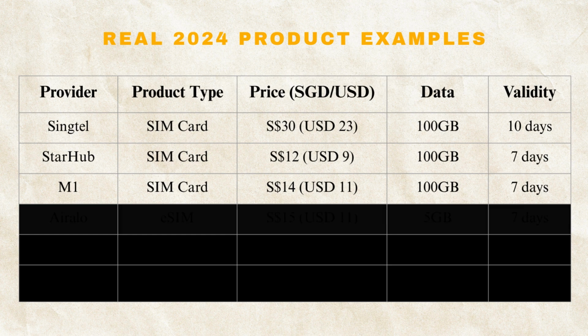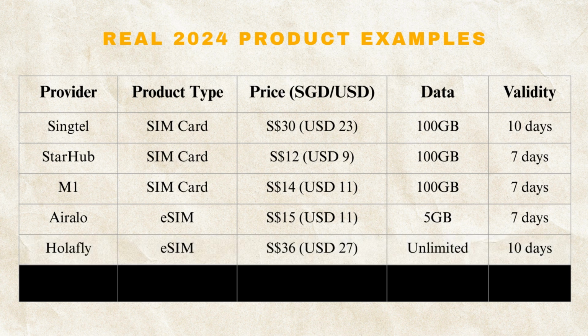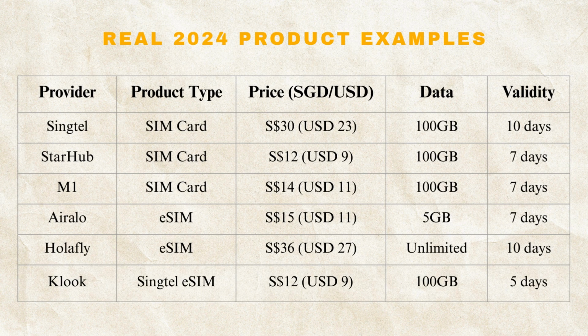If you prefer an eSIM, Airalo offers one for around Sing $15. That gives you 5 GB of data for 7 days. Holafly's eSIM is more premium. It gives you unlimited data for 10 days, priced at about Sing $36. And finally, Klook's Singtel eSIM costs just Sing $12, and you get 100 GB of data for 5 days. Just keep in mind, prices might vary slightly, depending on promotions or bundles.